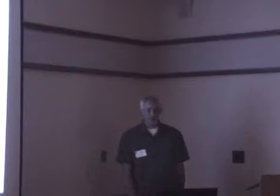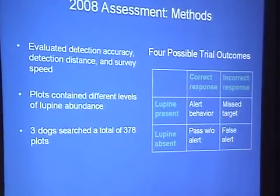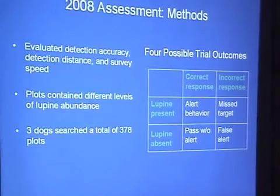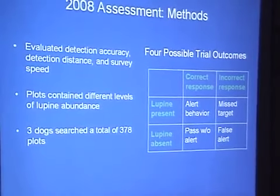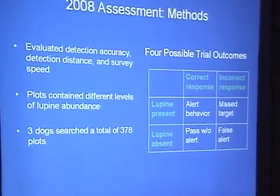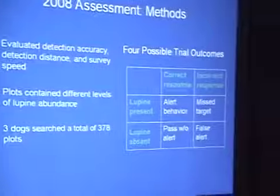So the dogs from Working Dogs for Conservation came back to Corvallis in 2008, and we started work again. The whole idea was to measure 3 parameters: accuracy of their detection, their capability to detect Kincaid's lupine at a distance, and just how fast they can cover ground. We were testing them on plots, and 3 of the 5 dogs came back. One of the dogs just didn't make the standards and was retired because he just wasn't up to it. Another one was retired because of old age, and we came back with 3 of the dogs from 2007.